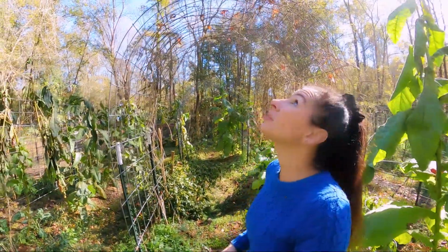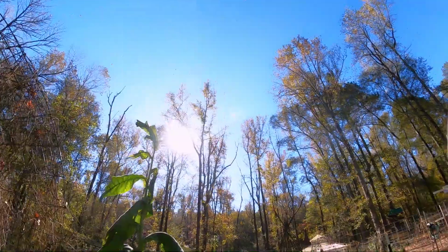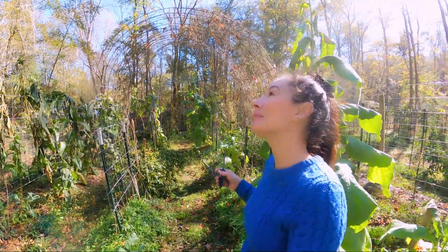Oh wow, those leaves are coming down. Look at that. I love when that happens.